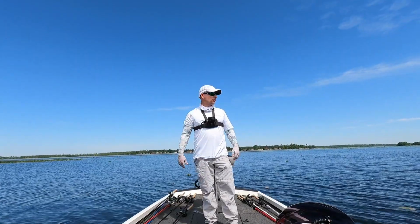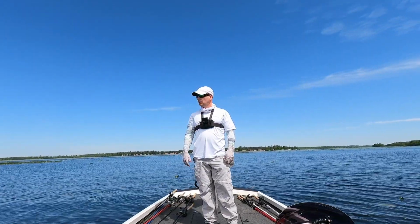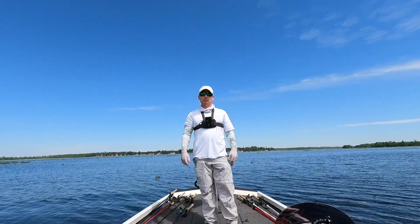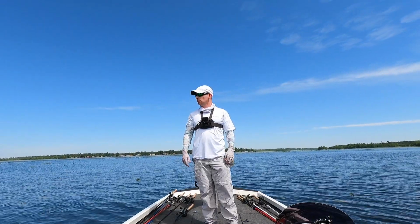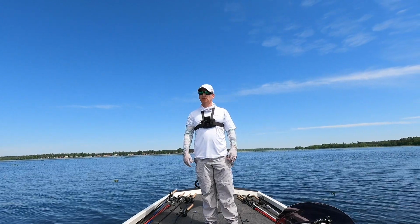I got to the end of flipping some hyacinth mats, and I'm in an area that's just a big hydrilla flat. Went ahead and tossed that speed worm around a little bit. I think that was probably my third or fourth cast. So heck, let's see if I can continue that pattern.